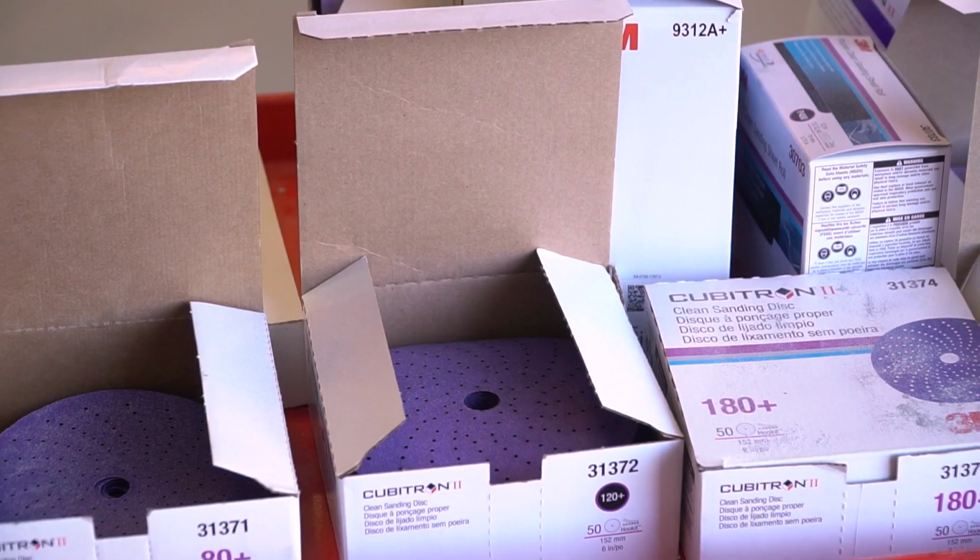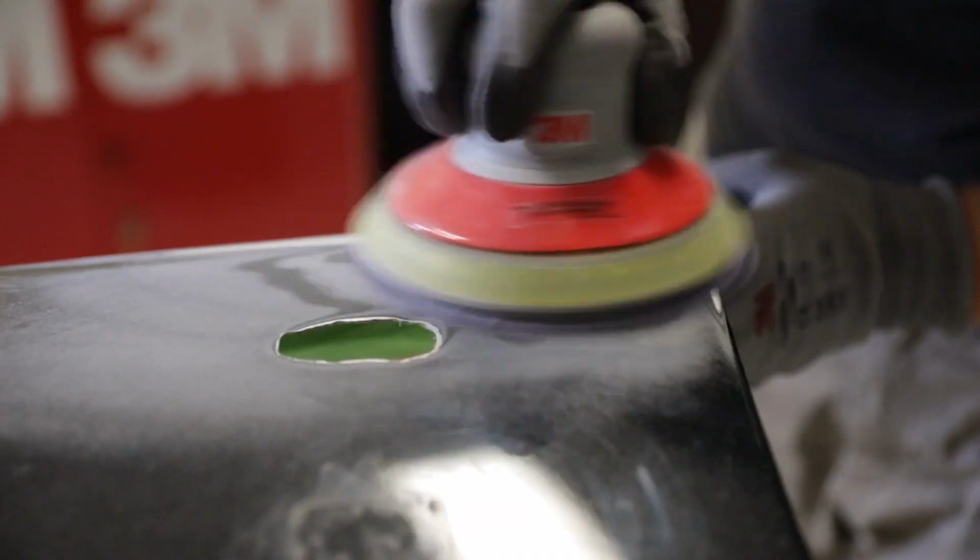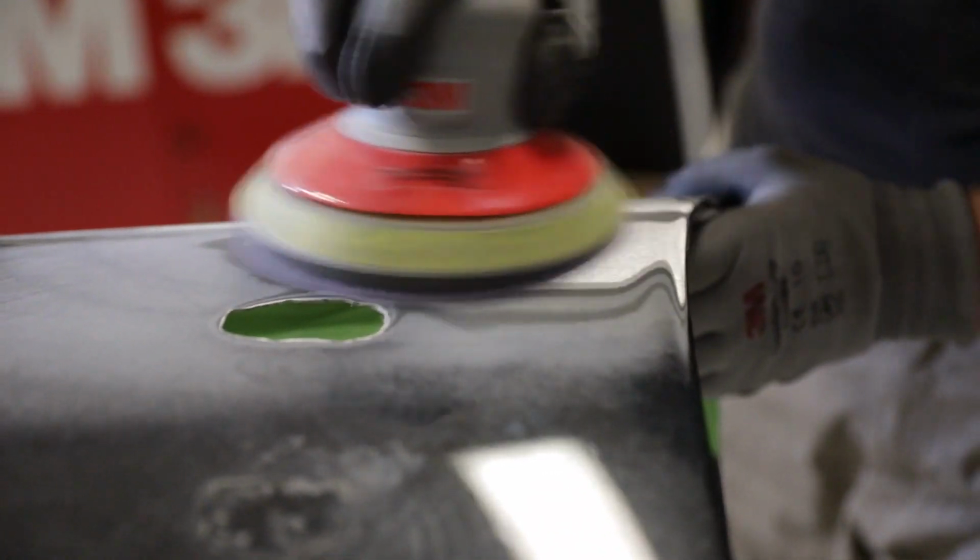And then we know that we've done everything we can. We've abraded the surface as best we possibly could. Obviously, we've used all the best 3M products, and it's going to last the lifetime of the car now.